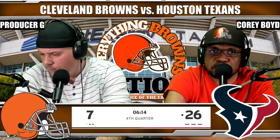2nd down and 9 from the Browns 20. Watson gets a shotgun snap, so they are still throwing, and he's taking a shot deep to the left, and he overthrows. It'll be 3rd down now. Looking for Demarius Thomas. It was a good cover. I think it was Gaines on the coverage, E.J. Gaines. I thought it was T.J. Carey. It was E.J. Gaines on the coverage there. Looking for Demarius Thomas deep.